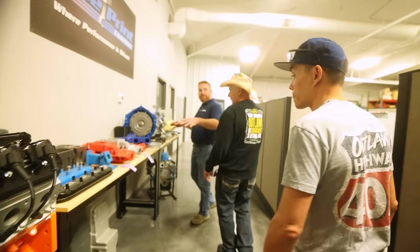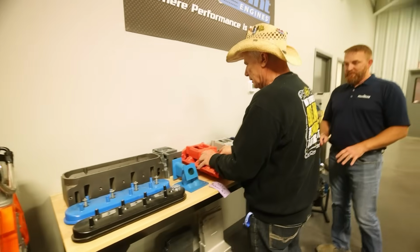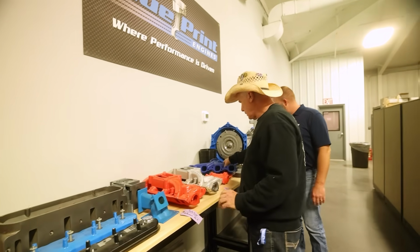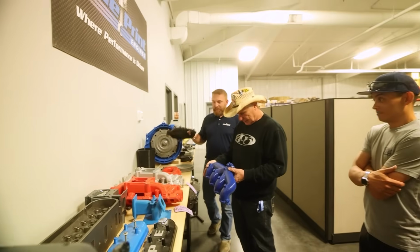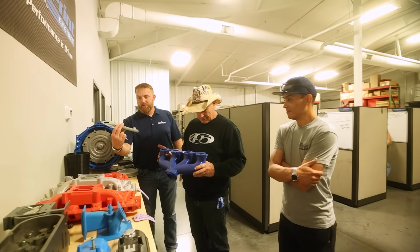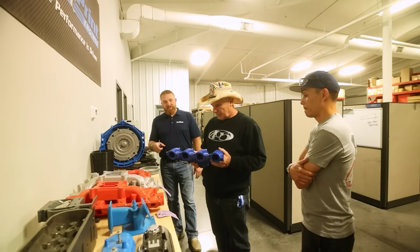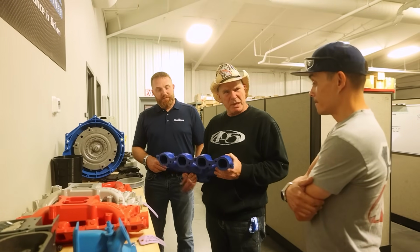Display of some of the things that we've designed. It's by far not everything. We've designed a little over 3,000 components in-house. We've done everything from a timing cover, an oil pan, a fuel rail. I mean, you name it, we've probably designed it. A lot of these components we can do in plastic. Yes, that's 3D printed out of plastic. Isn't it going to melt? No.